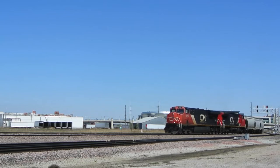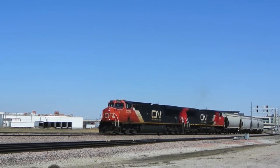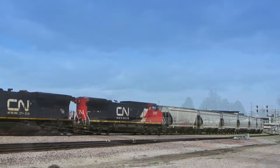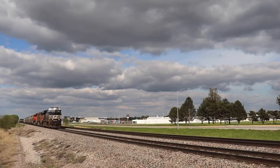With this, we can see many different foreign locomotives and trains. Here, a CN sand train can be seen crawling into Lincoln on the Creston. Here we see the Lin-Lin, a short distance train that runs from Lincoln to Omaha and then back on the same day, entering Lincoln on the Creston subdivision.